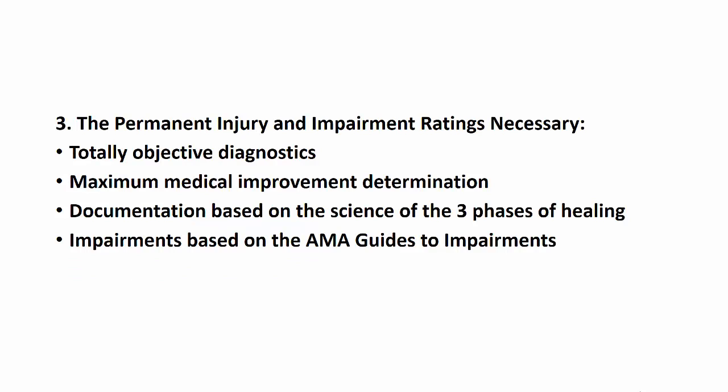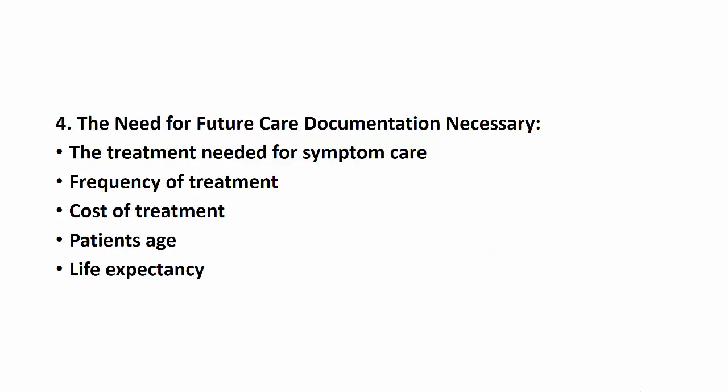Now, the third injury award category is the permanent injury and impairment rating category. And the documentation necessary includes totally objective diagnostics, maximum medical improvement determination, documentation based on the science of the 3 phases of healing, and impairments based on the AMA guides to impairments.